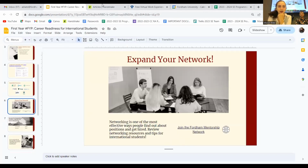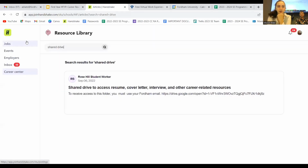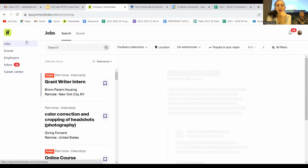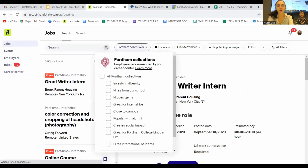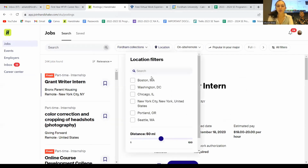On the topic, actually, I'll go over here to Handshake first. One other thing I'll show you on Handshake before I go back into the presentation is how you could look for jobs that accept students with certain work authorizations. Let's say we're looking for, or you know what, I'll keep it very broad for now. What we'll do is filter this by location.